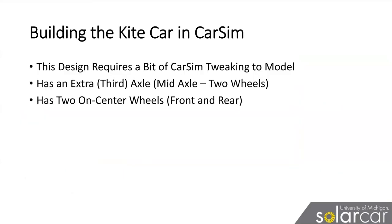So the first thing we had to do, well, not the actual first thing, but the first thing in CarSim, was we had to figure out how to build a kite car. CarSim has a couple of axles and you have to kind of think a little bit about it. So it required a little bit of tweaking to the model. This thing has an extra axle right in the middle, more or less, with two wheels on it. And it has two on-center wheels, front and rear. So it doesn't really fit the paradigm that CarSim is designed for.